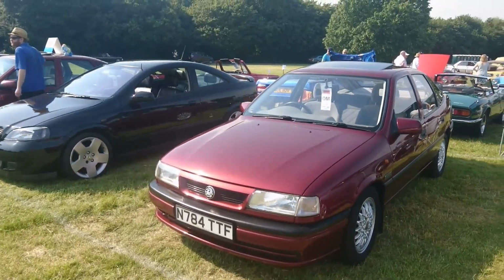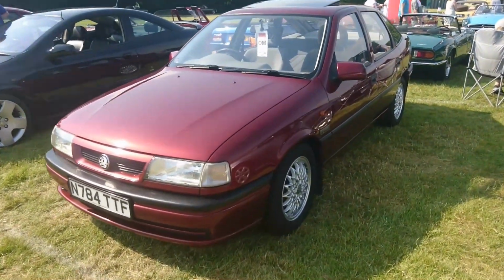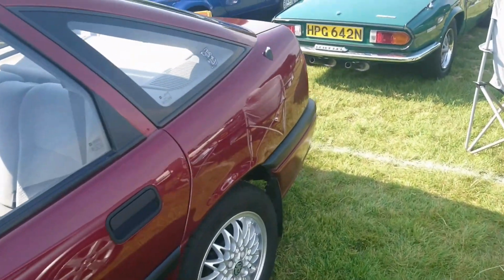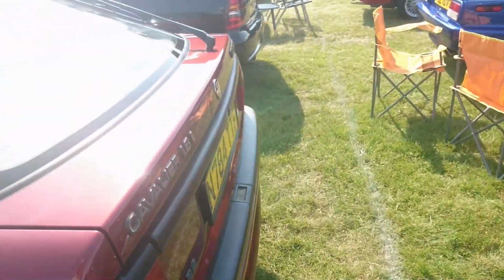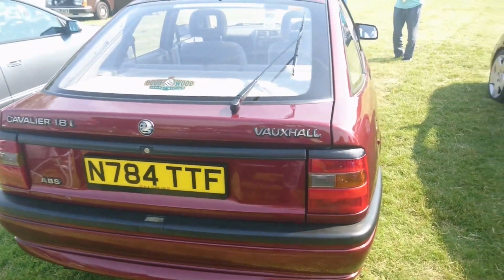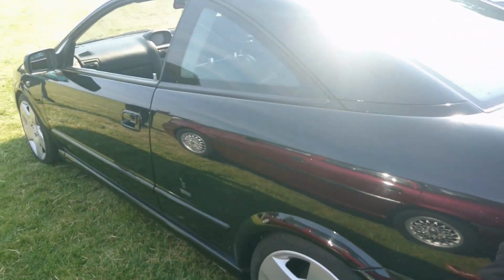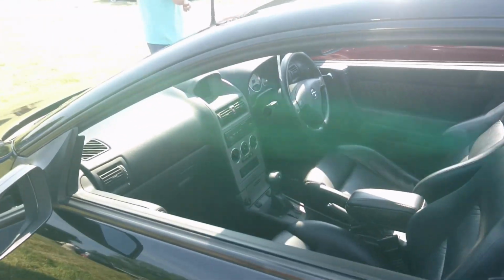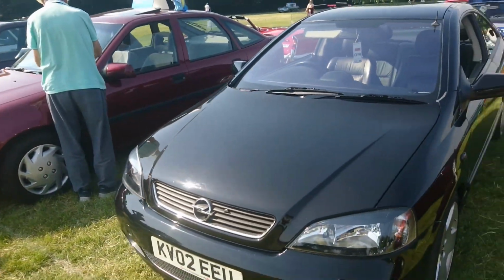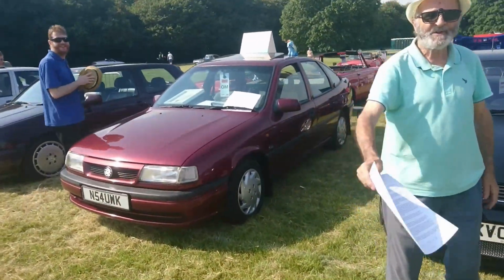Ooh, a Cavalier Expression. We've actually got two late Mark III Cavaliers in the same colour here. The Expression was towards the bottom of the range. I think these wheels are off a higher trim model. It would have had sort of hubcaps or something originally. Yeah, the 1.8 with ABS. And then another Astra G Coupe. These are actually classics now, viewers. Maybe let me know in the comment section below. I think probably, in my opinion, these are classics already. 2002. And then, yes, I've seen it before. Thank you, yes.